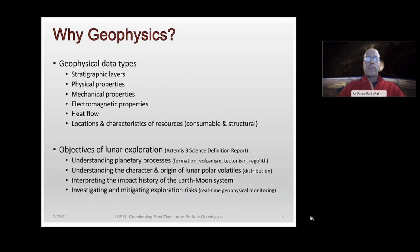First off, what is geophysical data and why do we need to conduct geophysical investigations on the moon? Geophysical data includes identification of stratigraphic layers of the subsurface, determining various physical, mechanical, and electromagnetic properties, and also looking at heat flow characteristics. Geophysical data can also help to identify and characterize natural resources such as volatiles and mechanical or structural type resources. So how does this fit in with the objectives of the Artemis program?